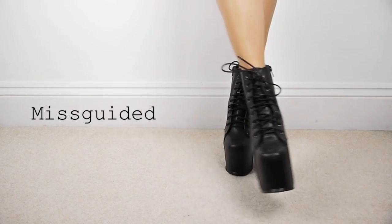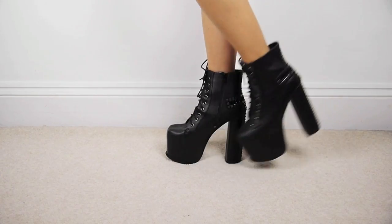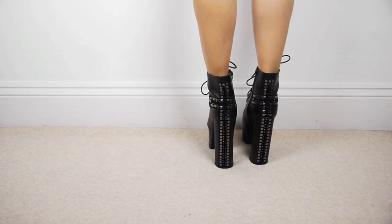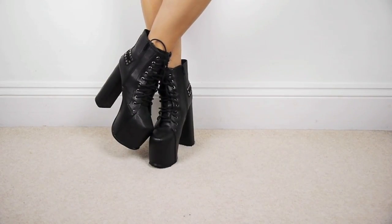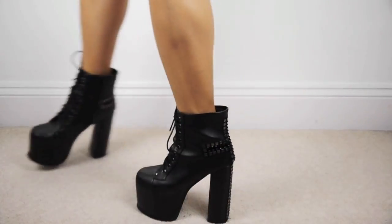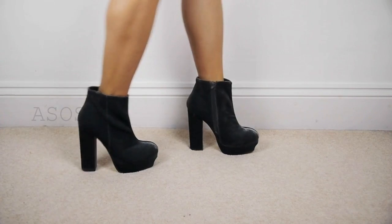These are the Missguided ones. I can't remember the exact name for them, but they kind of reminded me of the Unif Hellbounds, I think they're called. These are monsters, but they're actually a lot comfier than they look because of the massive platform. I wouldn't recommend wearing them for a few hours, but they're really good statement shoes.